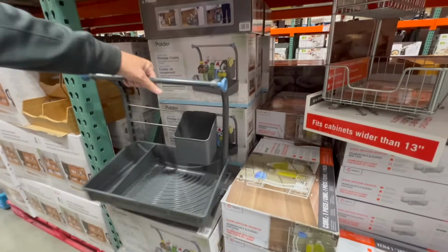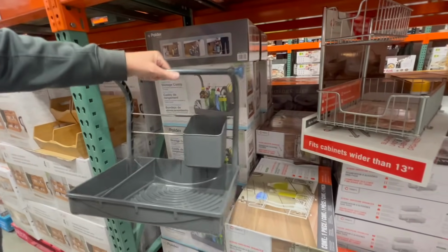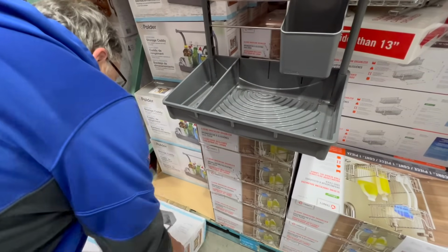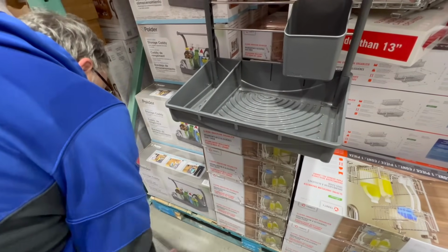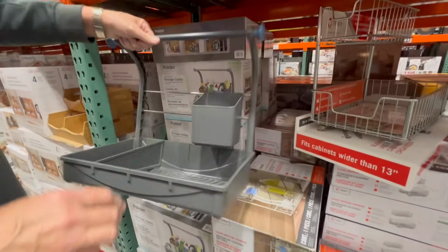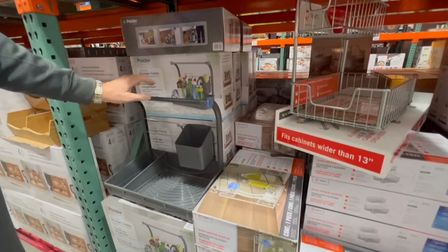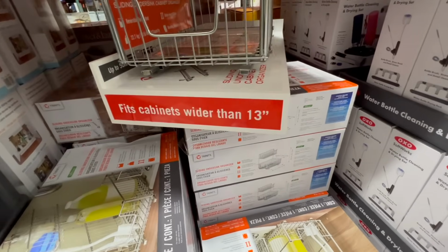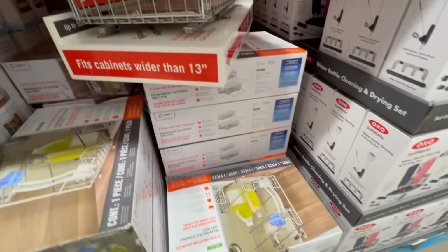This is where you can put your stuff in and take it out. Ooh, whoops! Didn't mean to do that. Let's pick those up. This is where you can pick these up and take your cleaning stuff to different rooms and so forth. Maybe that's why it was there. But this is what you might want under your sink right now. Fits cabinets wider than 13 inches.